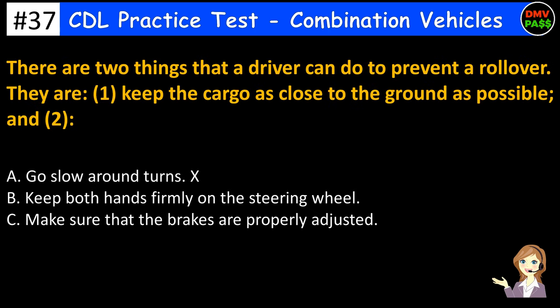There are two things that a driver can do to prevent a rollover. They are 1. Keep the cargo as close to the ground as possible, and 2. The correct answer is A. Go slow around turns.